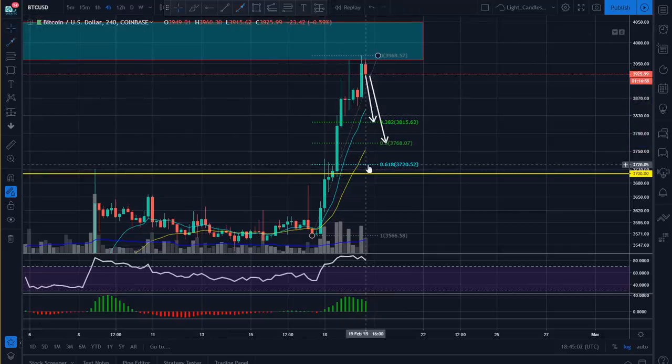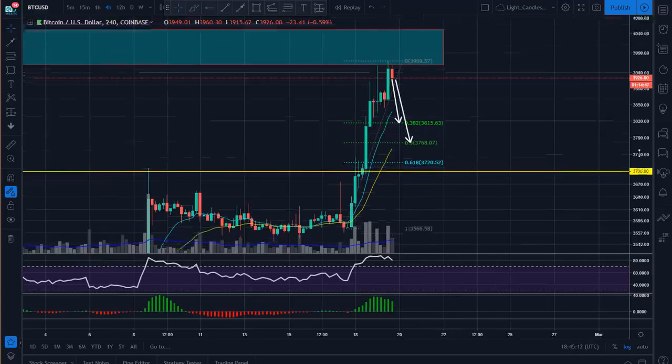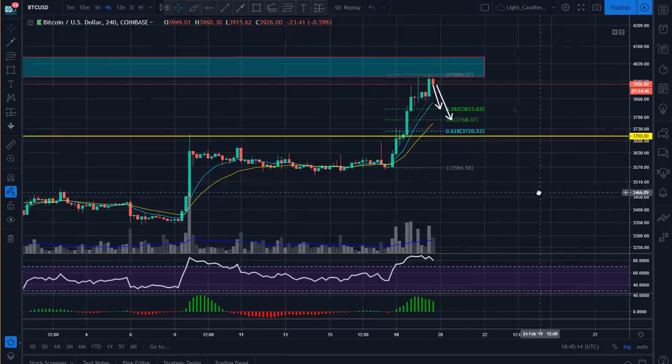Pulling all the way back down to the 618 would get it just above the breakout point, but that'd be a pretty deep retracement in my opinion. And so we don't want to necessarily see 3,700 tested again. Now, it would still be bullish while it maintains above that level, of course, especially on the daily chart.